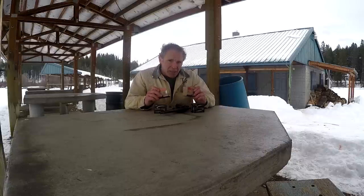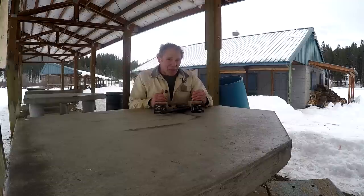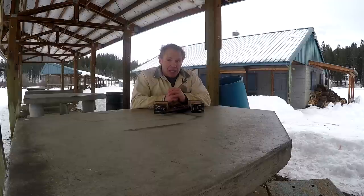Now, with the Hornady Custom ammunition for 44 Magnum, I got 1,423. For 44 Special, 814. This is a 200 versus a 180 grain projectile, so with a bullet that's 20 grains heavier, we're still getting over 600 feet per second more velocity, and that's a lot more.